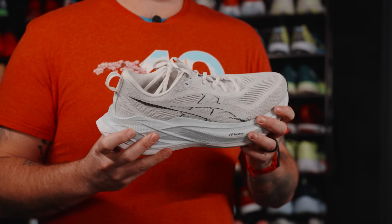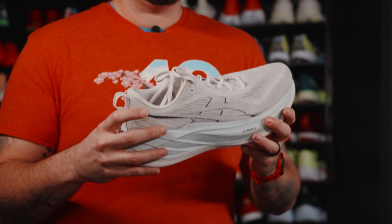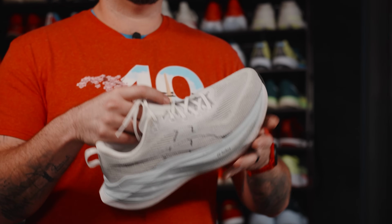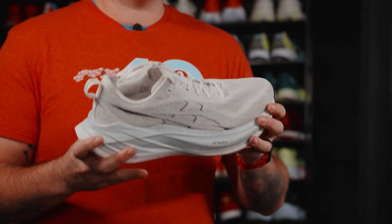I ran my marathon earlier this year in the version 1 and had a great time. My legs felt great afterwards. I've put a good chunk of miles in the V2 as I've been training since I got it. I actually think they improved the upper. It feels just a little bit more put together and a little bit more cohesive with the overall shoe.